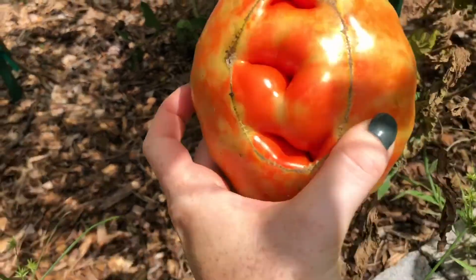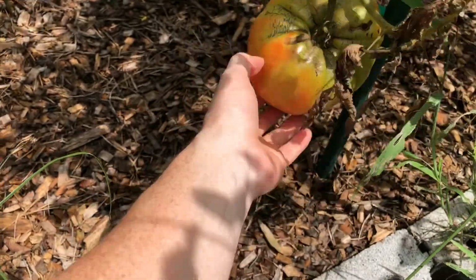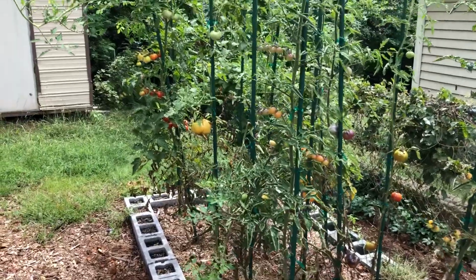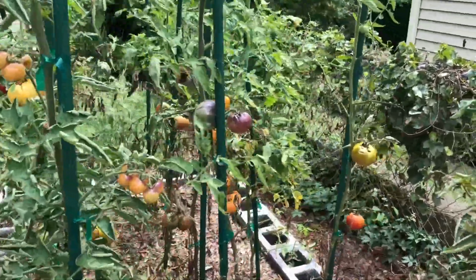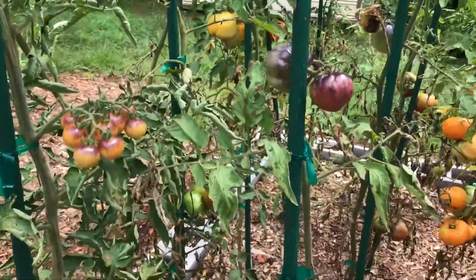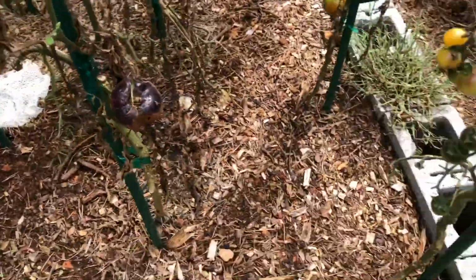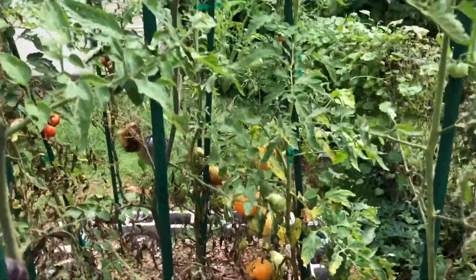The caterpillars are just really bad this year. This guy's not quite ripe even. So this is so beautiful and colorful. Wow. Just look at all these. Oh my gosh. I'm gonna go ahead and harvest all of these.